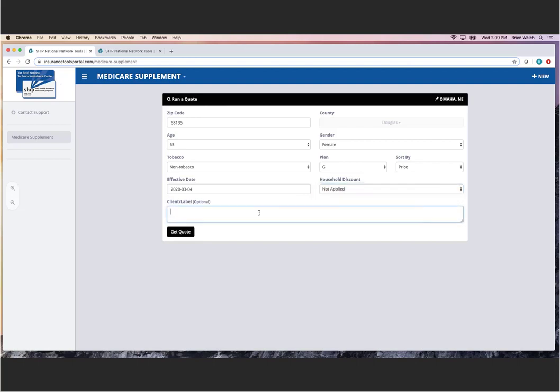And the last piece here is the client or quote label. Say you wanted to print this off, or you wanted to email this for Mr. John Smith, or you wanted to create a label associated with that printout or email. You can do so here under this client or quote label. This is optional, so it is not required to run the quote. You can leave this blank if need be. But after you fill out these pieces, you go ahead and press Get Quote.